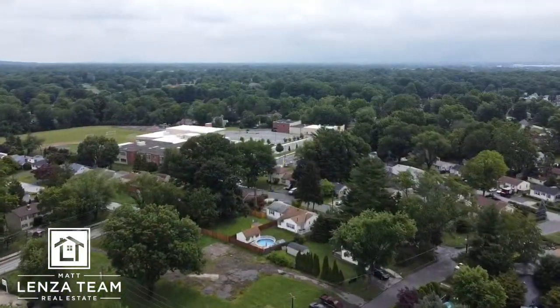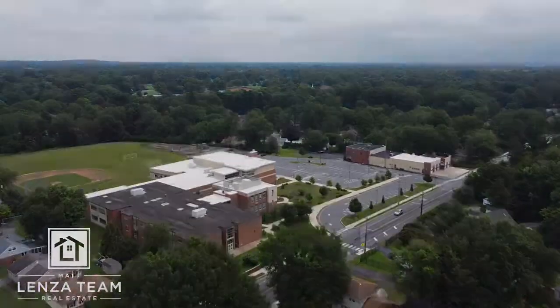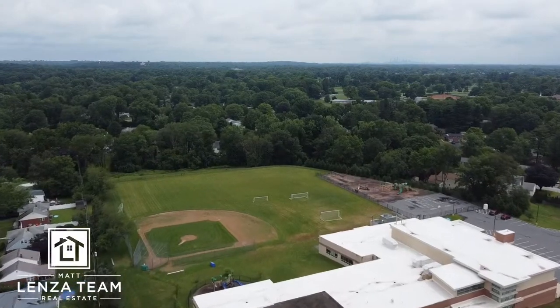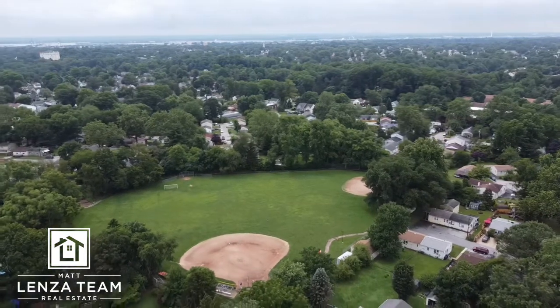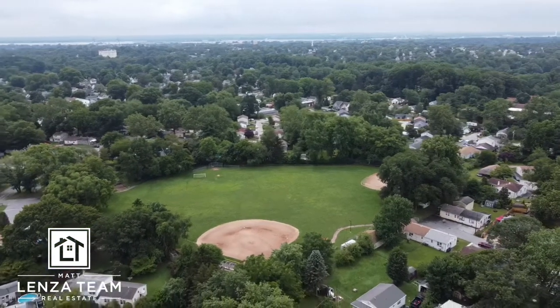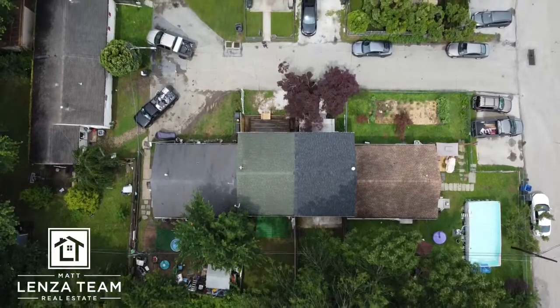Also right down the street on 352, there's been a lot of development. So a Lowe's, a Starbucks, a Chick-fil-A, they really have built up that area. And also, if you're not familiar with the school district, Wallingford Swarthmore is one of the top rated school districts in the area. So taking some of that drone footage, I'll show you around.